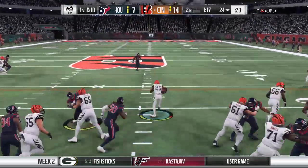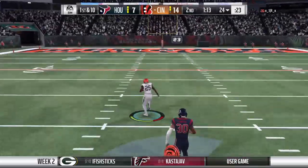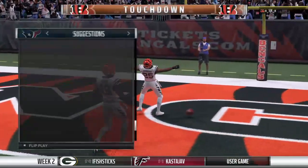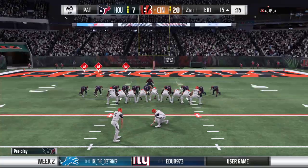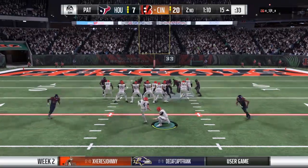They'll start on the ground here with Bernard. Giovanni Bernard, nothing but green grass. For a Cincinnati score. Giovanni Bernard, 76 yards. And the Bengals strike quickly here for 6 points.